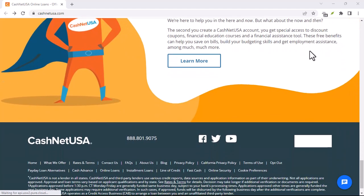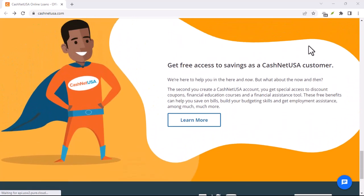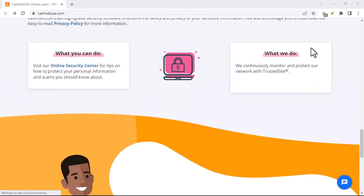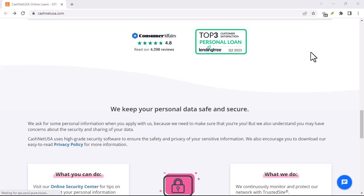Loan approval and funding. If your application is approved, you'll receive a notification. The loan amount you're eligible for will depend on various factors, including your income and credit history. Once you accept the loan offer, the funds will typically be deposited into your bank account within 24 hours.